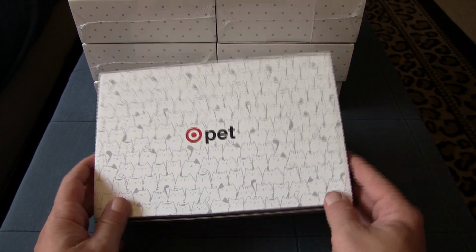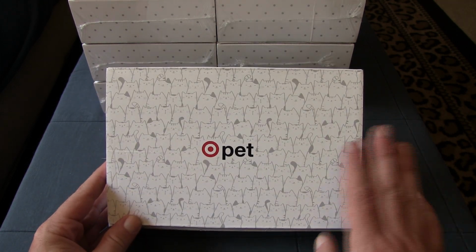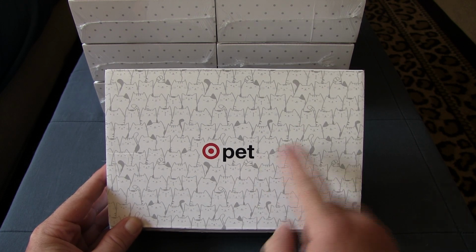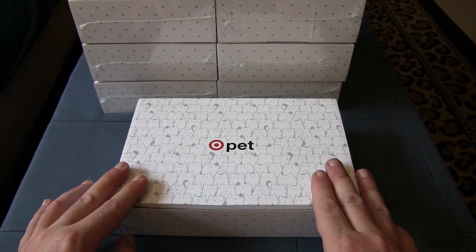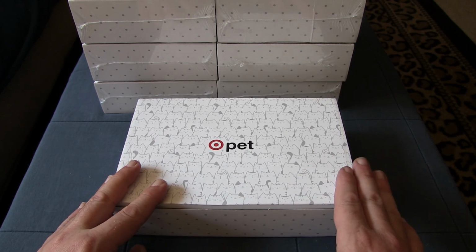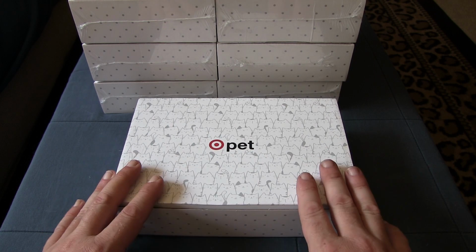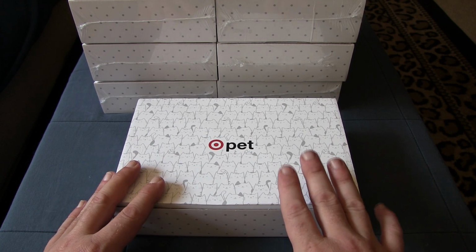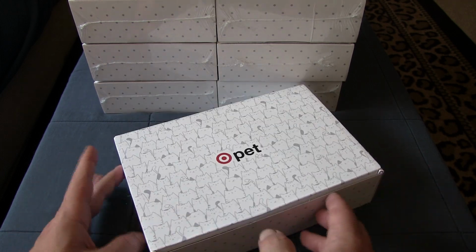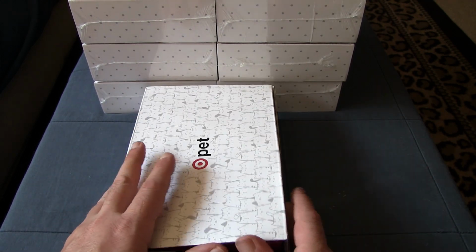Today I'm going to be sharing a tip on how to save a lot of money on treats for your cat. This is a pet box from Target. Now, we got this box for $5 shipped. Right now, we checked again and it's $10 shipped. But the $5 for this shipped to the door is such an insane deal that we bought 10 of these boxes of the treats. So here, I'm going to go ahead and open it up.